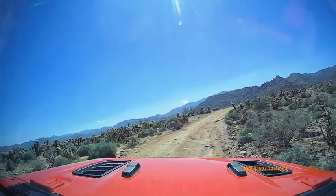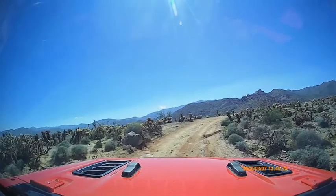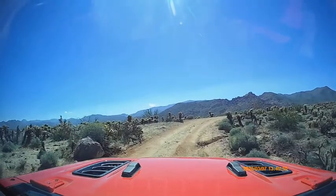We are driving in a wash, and you can see areas of the trail where recent rains have washed out areas of the trail, sometimes leaving large holes along the edge.